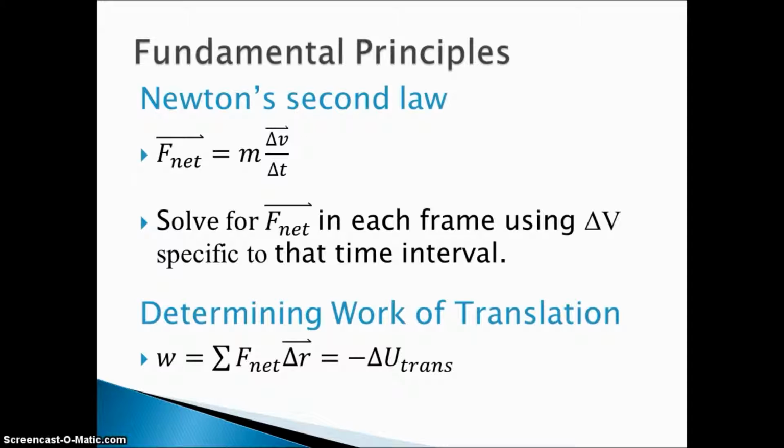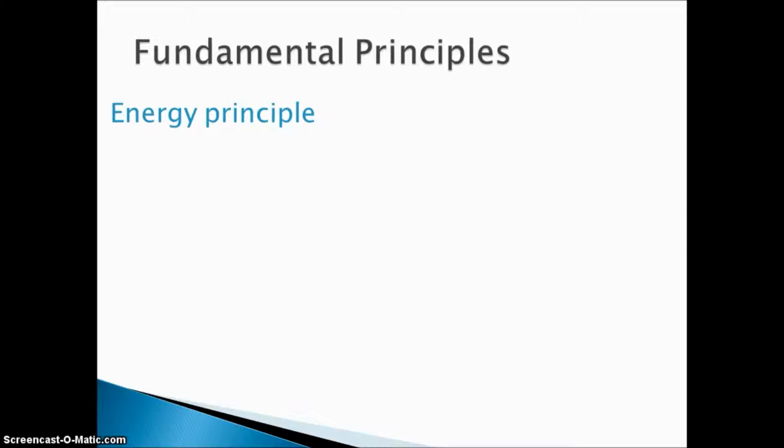Newton's second law was only useful to me for center of mass motion, so it could only tell me about change in internal energy due to translation of the roll. I also needed to consider energy needed to cause rotation. For this, I used the energy principle, which says that net work equals total change in energy of the system, which equals the opposite of the change in internal energy.